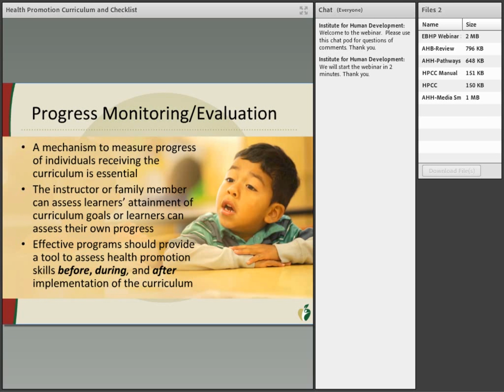Somehow we have to be able to monitor the impact of the program. And effective programs generally have some way to assess it before they start the program, during the program, and after the implementation of the program. We need to know whether the children and youth with special health care needs are attaining the curriculum goals.